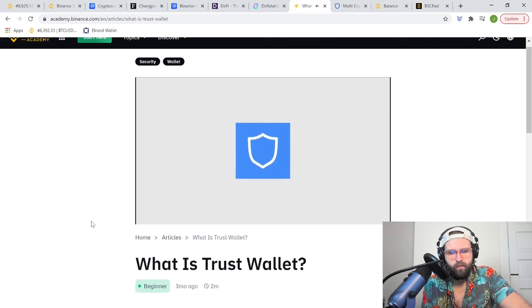The opportunities for crypto are endless, and with Trust Wallet, Binance's official wallet, anyone can be a part of it.